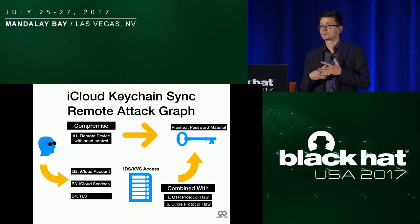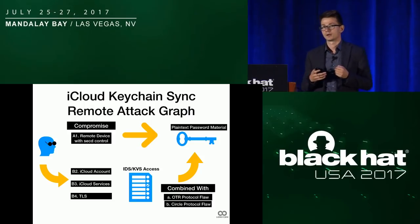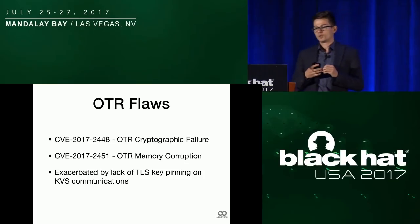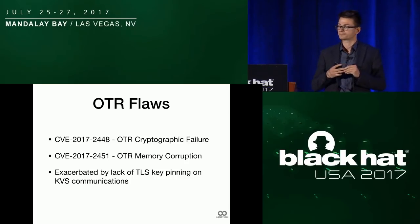So then you need some kind of flaw in the OTR protocol or the circle setup, if you can somehow get a device approved without a user notification, or maybe phish someone if it comes down to that. Phishing usually always works eventually. But we went the OTR flaw route in this. So we found a cryptographic failure in OTR. It's not the open source OTR that you would have if you go to like libOTR. This is a custom implementation from Apple, but it is open source, so you can check it out.